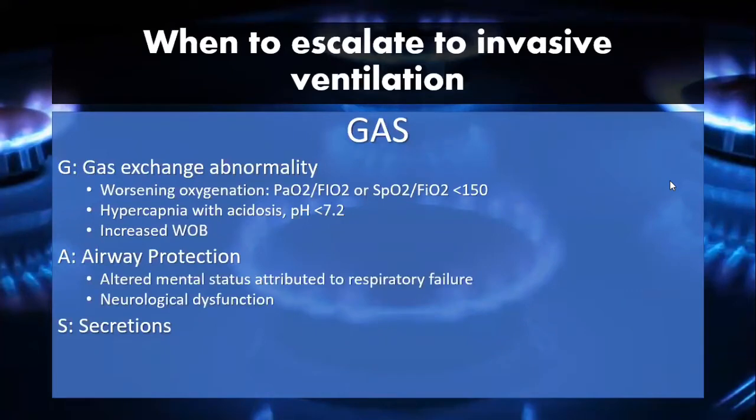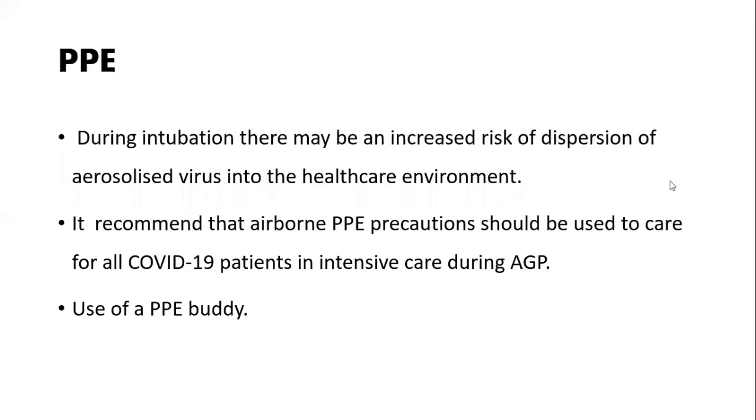Again, if the patient has altered mental status or any change in their neurological dysfunction, I think it's one of the indicators to proceed to invasive ventilation. And then secretions, if they're very large in volume or difficult to clear, would be one of the indications. So I would use the combination of the gas exchange abnormality, the airway, as well as secretions to determine whether the patient would need to be escalated onto invasive ventilation.